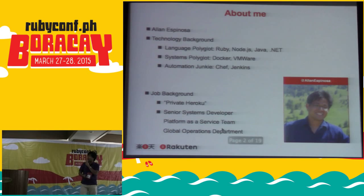So a bit about me. I work at Rakuten, in my team where we have a private platform as a service, or a private Heroku, for our data centers. I'm a polyglot. I like Ruby. I fell in love with Ruby during undergrad days. Recently I've started to like Java too, with JUnit. But I'm more of a systems person: Docker, VMware, Chef, Jenkins. So I'm an infrastructure guy.